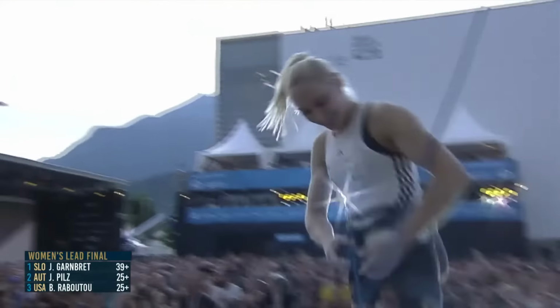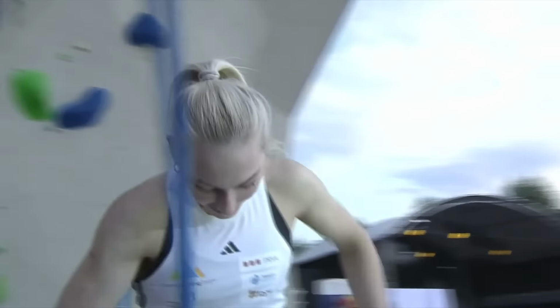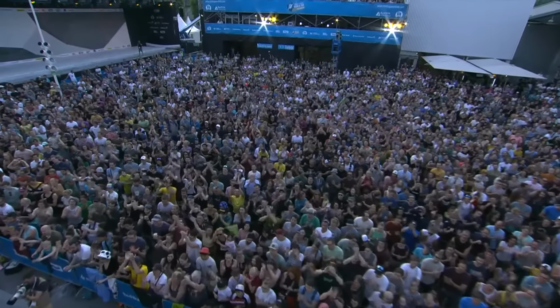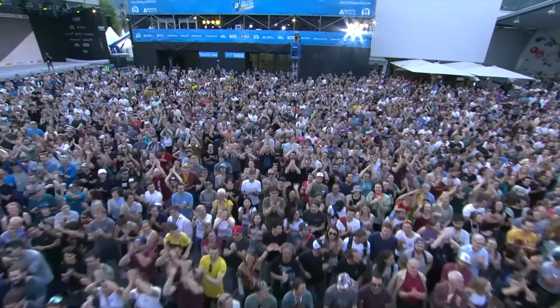I can't believe she was able to rest on that high yellow volume too. That looked so bad. You could see her thinking, okay, am I going to go for the plus point? I'm pumped. She decided to shake out, and I think it was the right decision because she made quite a few more moves after that.